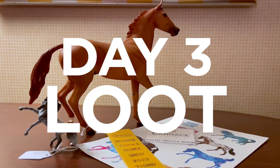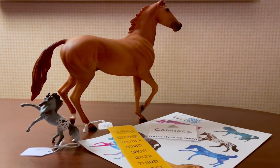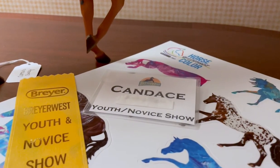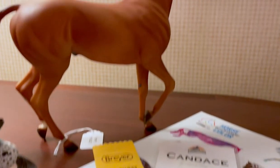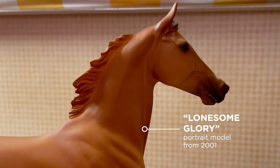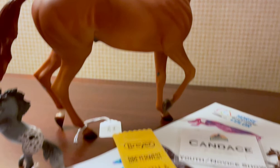Here's my loot from the very final day of BreyerWest. Show participants got a sheet of stickers, there's my name badge and my ribbon. Good job, LG. 21 years old, and won 3rd place in a giant class of flashy thoroughbreds.